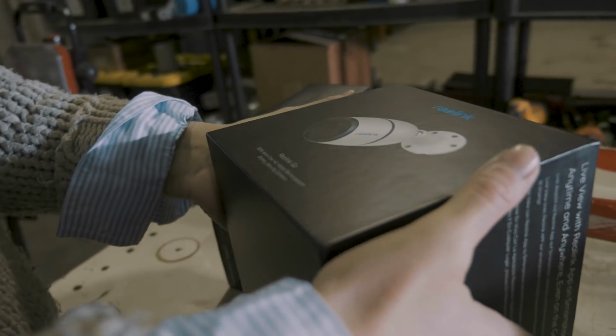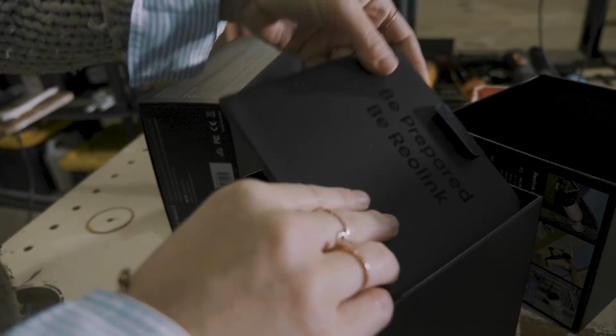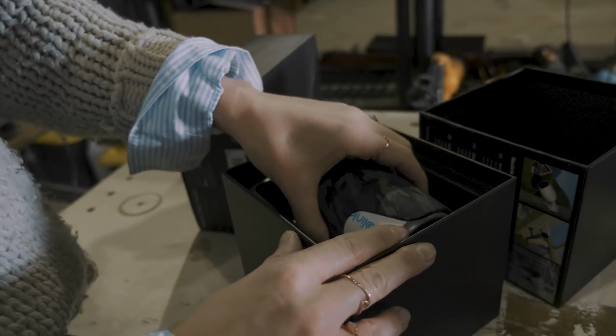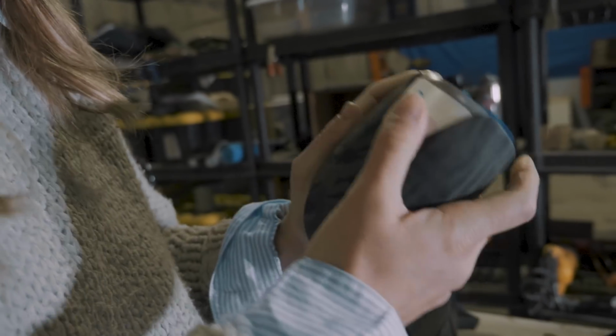Oh, it's just a box. Oh, that's sweet. Let me see. Oh, it's nice. It's not too big.